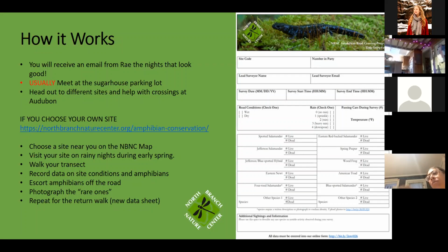And then if you see amphibians that need to be escorted off the road, escort them. We want to minimize touching the amphibians because we could be transmitting disease across species, and they breathe through their skin. So if you have anything on your hands, we don't want to hurt them. But if they are in the way of the road, definitely move them off the road.